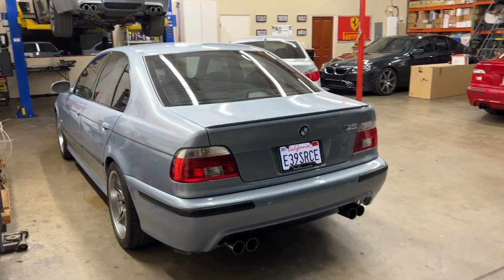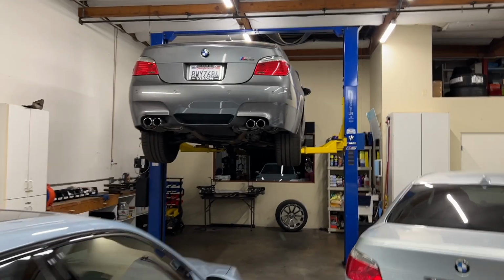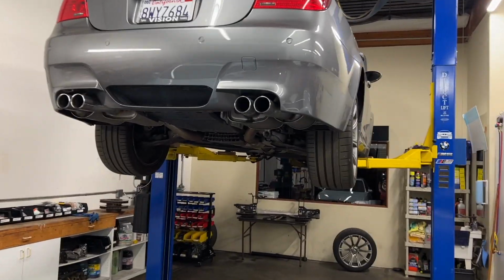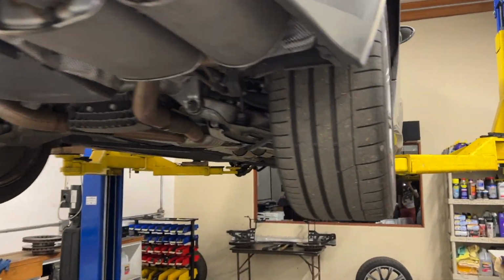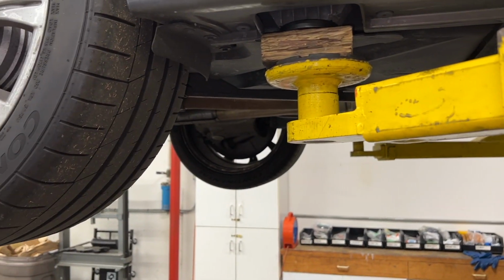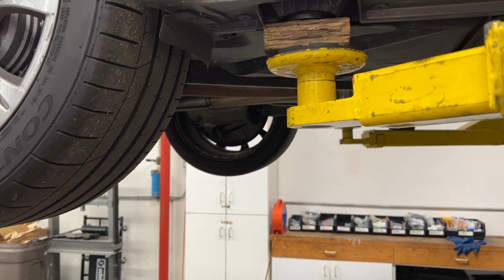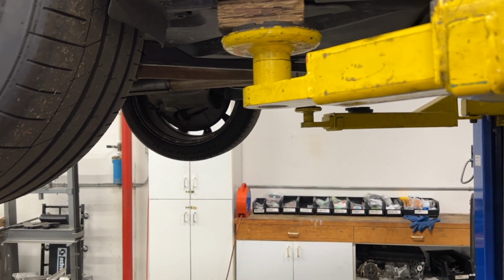Mine, just chilling. Space Gray M5 up there. Came in for diff noise. We changed the fluid again, bedded the clutches, and it was fine. Then it sits around a couple days, doesn't move much, and it's still grinding. So I don't know if that's just really worn out clutches and it needs a diff or a rebuild, or another fluid change or an additive. I've got to do research on that.